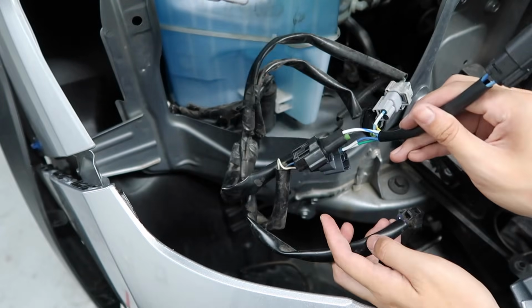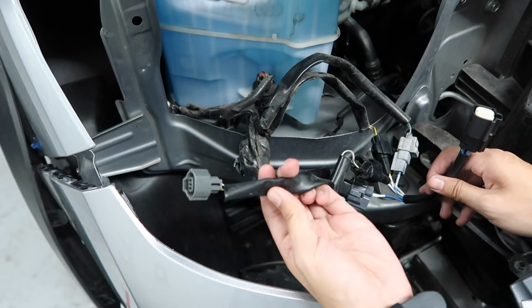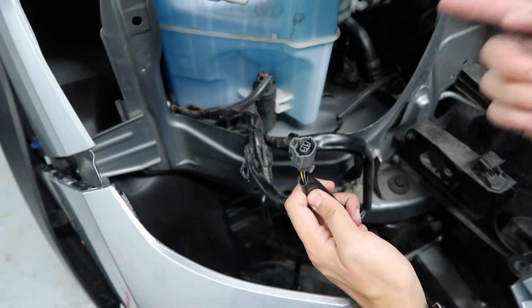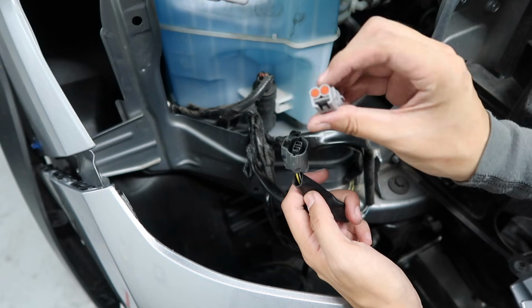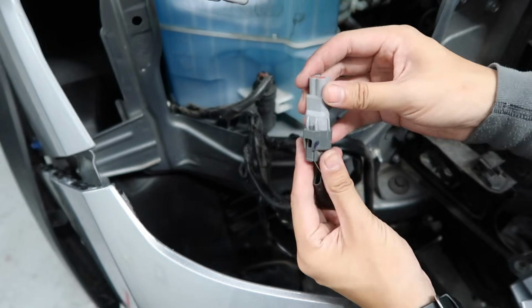Okay, so that's everything plugged into the harness, pretty easy, but as you can see, we're left over with this guy. Now this guy, if you don't remember, was the guy that was giving me trouble with the bulb, and based on the new design for the OEM headlights, there's no connection for this. So what Dave does is he gives you an extra connector, and it's all sealed up, and this is just to make sure it stays watertight, so that's really nice.